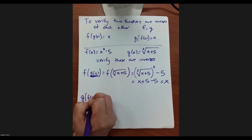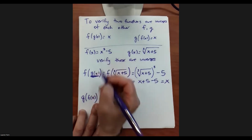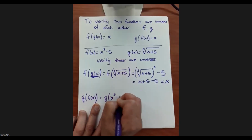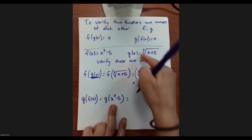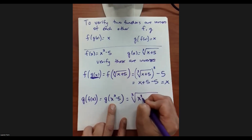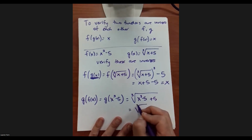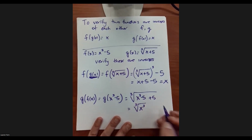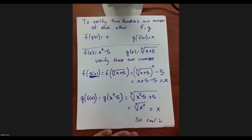Let's go the other way. Now I want to find g of f of x. Well, I start out by putting f of x, however it's defined, in my parentheses, because now I get to plug that into g. So it's the cube root. In place of x, I put this x cubed minus 5, and now I've got plus 5. Do you agree the 5s cancel and I'm left with the cube root of x cubed? And what's that equal to? x. Isn't that so cool? Relatively speaking. Any questions thus far? All right.